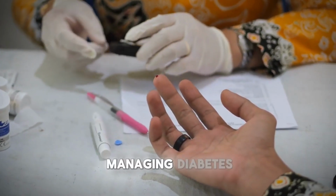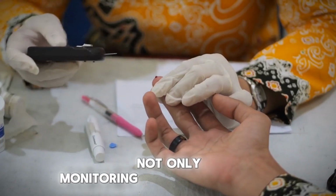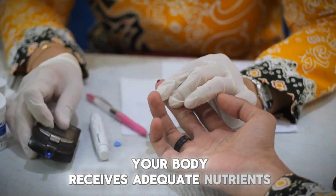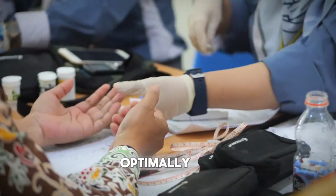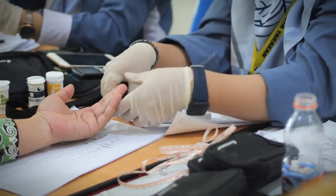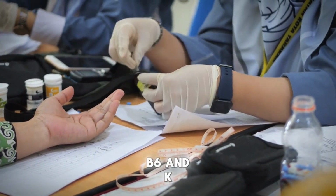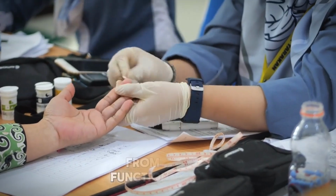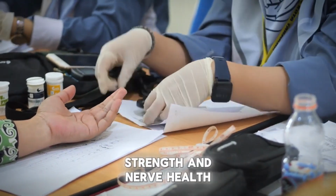Remember, managing diabetes involves not only monitoring blood sugar levels but also ensuring your body receives adequate nutrients to function optimally. The vitamins discussed, including vitamin D, B12, C, E, B6, and K, play crucial roles in various aspects of health, from immune function to bone strength and nerve health.